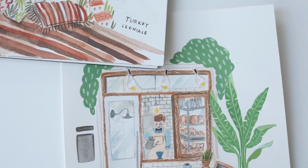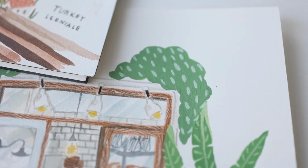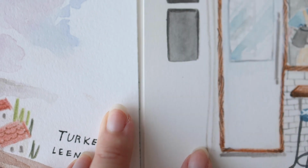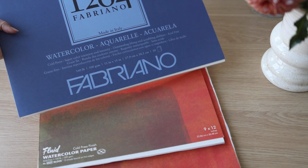In my last video, I talked about how much I love the Arches watercolor paper, but that life got too expensive for me. So in this video, I'm recommending Fluid, Blick's, and Fabriano. They are way more affordable and they still do a fine job.